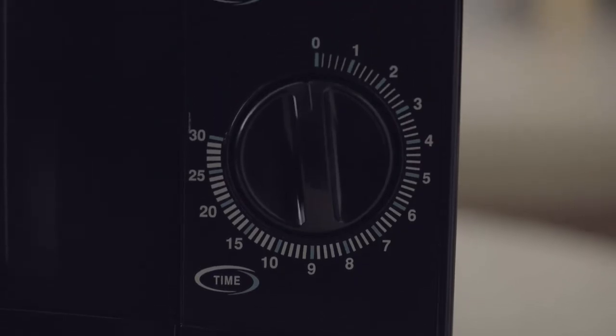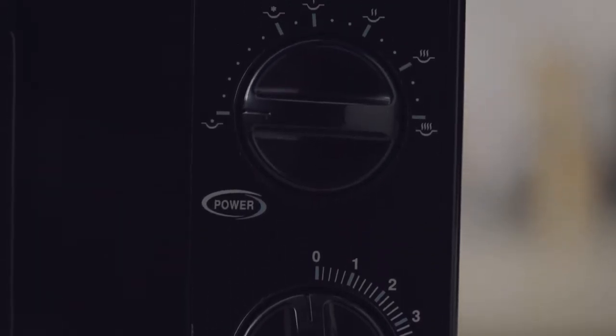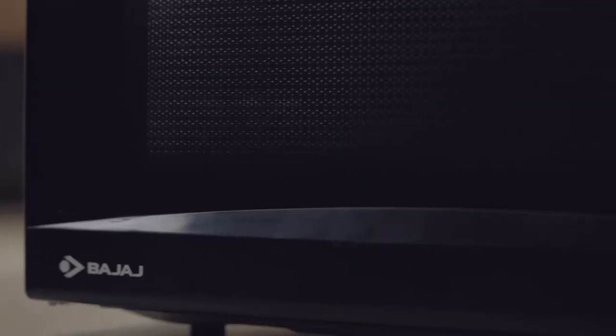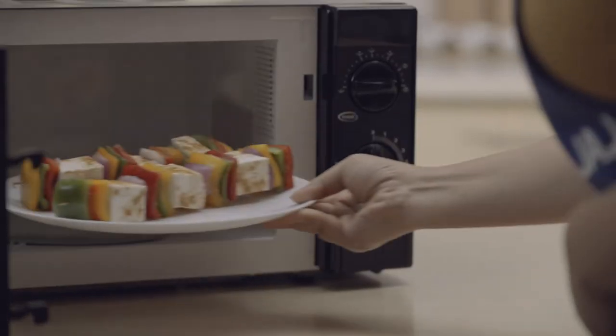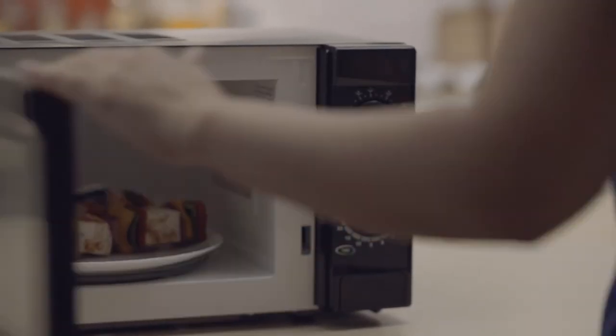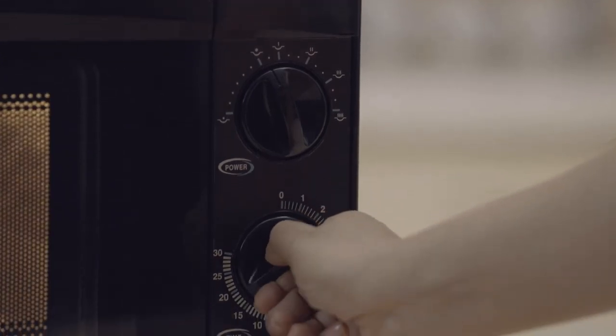In today's busy lifestyle, microwave ovens have a big role to play. This essential cooking appliance not only helps with heating up food, but also in cooking delicious meals. However, sometimes your microwave oven may not grill the food items as desired.